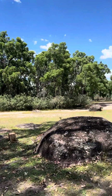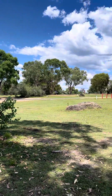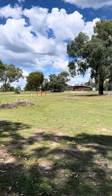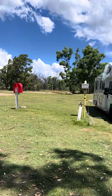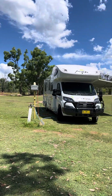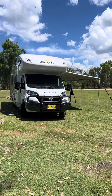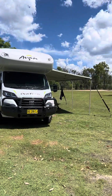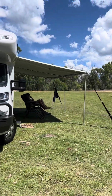The campsite's quite huge. The dam's over there again, small campers, but it's pretty quiet. Amenities block up there, so we don't have to use our own. And here is our coddy womple, our coddy. So we're parked, power and water is on. We're all set up. Trev's done a great job.